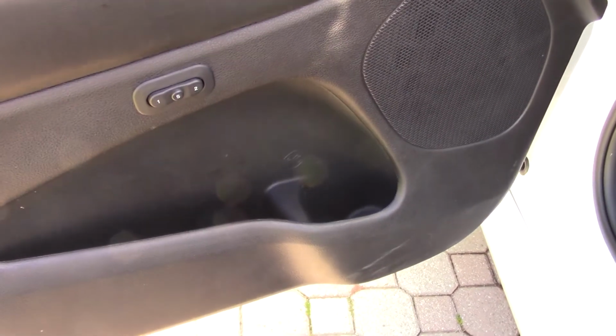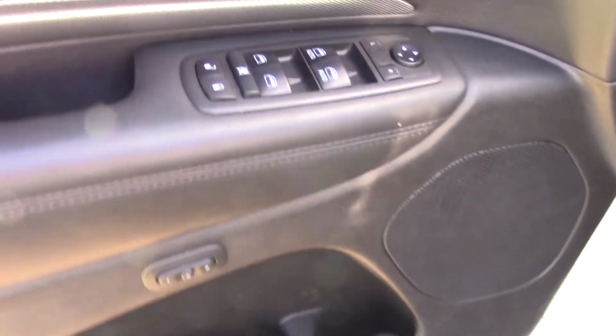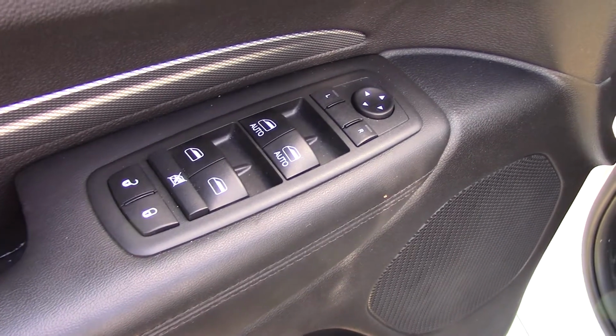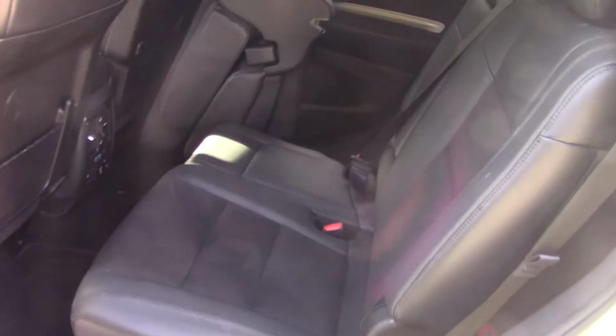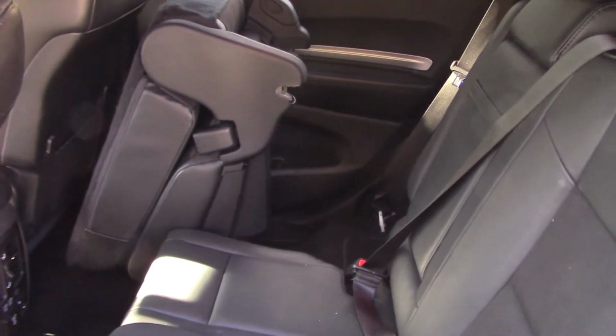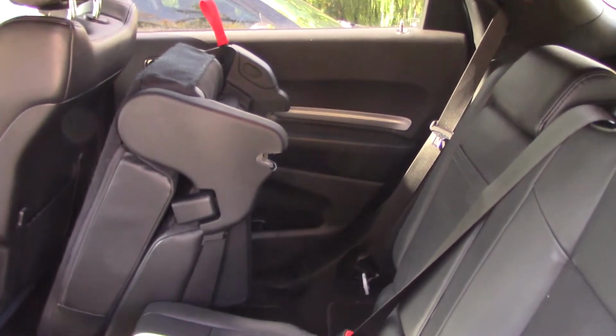And there's a cup holder in the door. And like most cars nowadays, there are power windows, power door locks, power mirrors. And looking in the back, there is a back seat. Now, looking at the seat on the other side, it kind of gives it away that there actually is a third row.